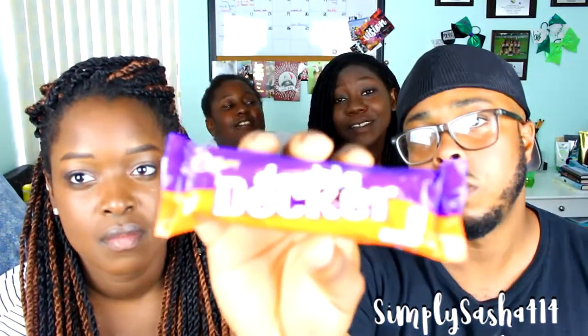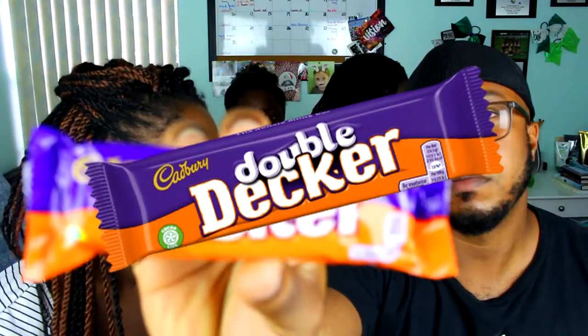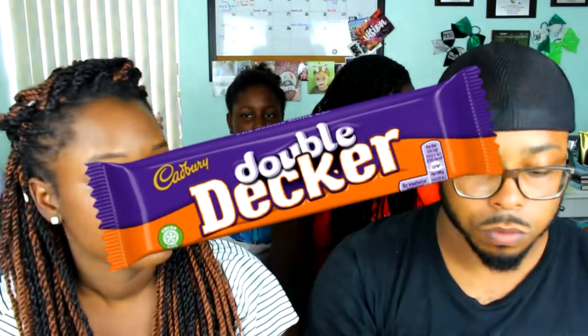Ooh, what's this? Double Decker. Sounds good. Mm, that's pretty good. What's in it? It's a two-layer chocolate bar that has crispy cereal bits at the bottom and creamy nougat on the top. What is nougat? We're about to find out.